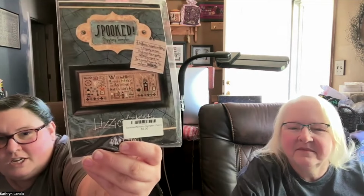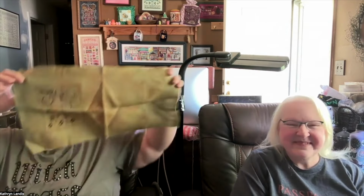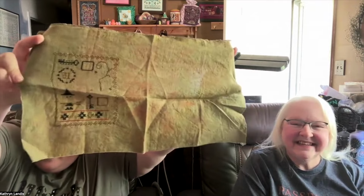My next project, we're on pumpkin? No. What are we on? Owl. Okay, sorry. I'm not even stitching on the part with an owl, but I'm counting it. This is the Spooked Mystery Sampler from Lizzie Kate. I'm still on part 1. This is part 3, but it has all 3 parts there. And in part 3, there is an owl in the tree, way up at the top. Yes. So this is where I'm at on part 1. So good. Maybe I'll finish part 1 this year.